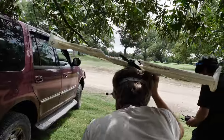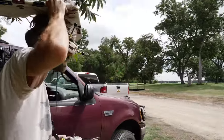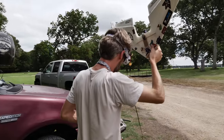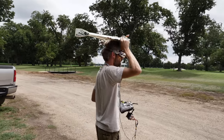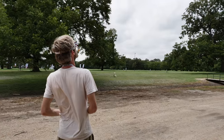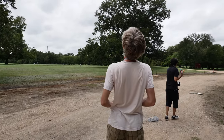The field of view on this is very short. All right. You feel like you got the blinders on? Pretty good. I like how you orient it on your head so you can rotate your head. Change the camera. Oh God, no. Oh, good. Oh, you almost had it. Oh my God.